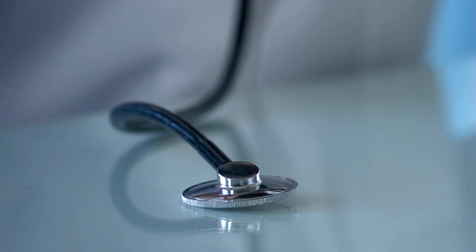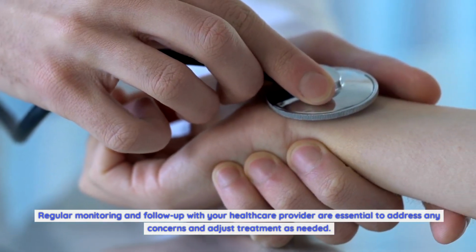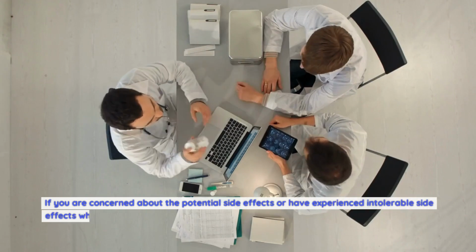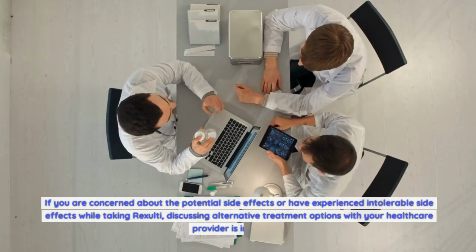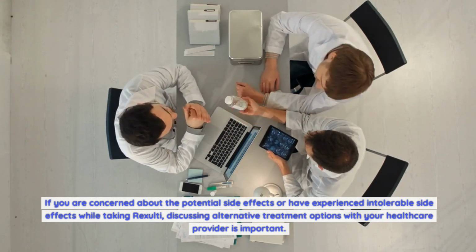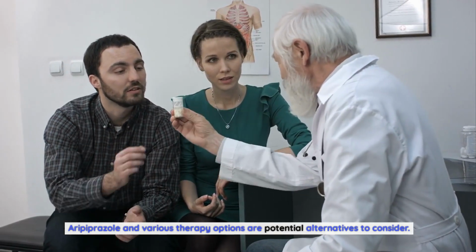Regular monitoring and follow-up with your healthcare provider are essential to address any concerns and adjust treatment as needed. If you are concerned about the potential side effects or have experienced intolerable side effects while taking Rexulti, discussing alternative treatment options with your healthcare provider is important. Aripiprazole and various therapy options are potential alternatives to consider.